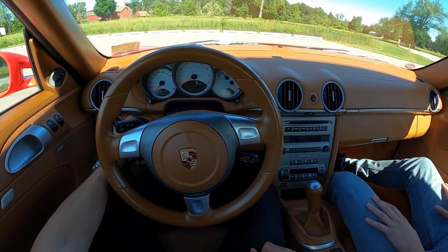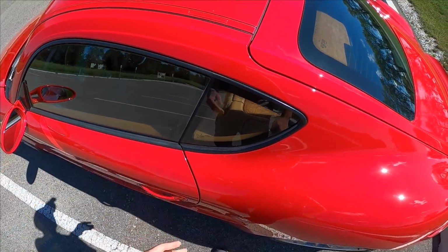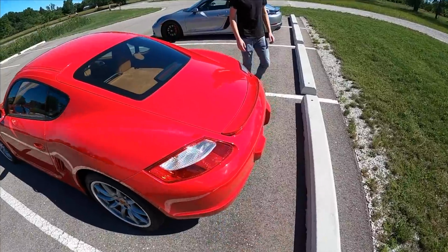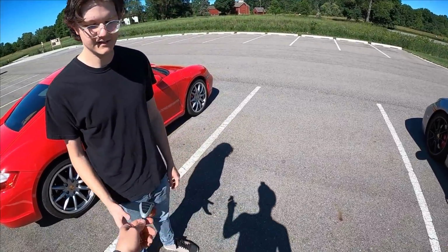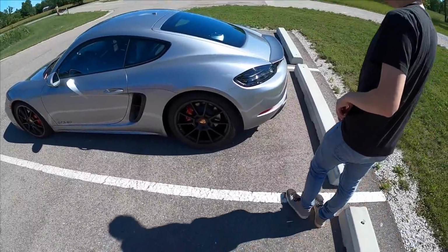All right, let's go drive the new 718 4-liter. And to lock it, it's just the top button. Yep, that's it. Lock and unlock are the same. We won't bore you guys with trunk and front comparisons, but they're exactly the same. Trust us. Yeah, and we'll do it real quick on the new car.